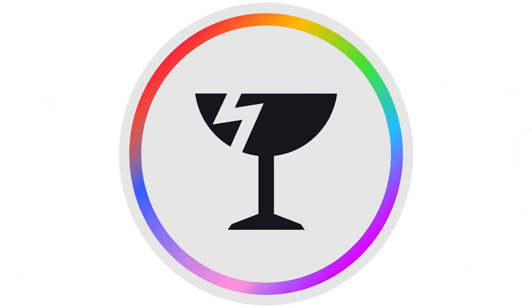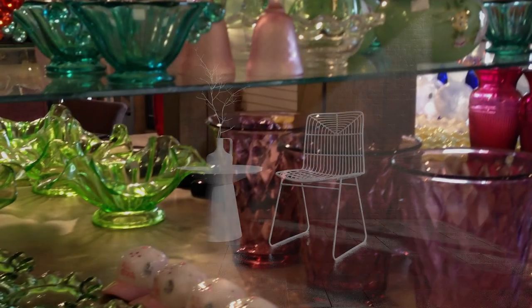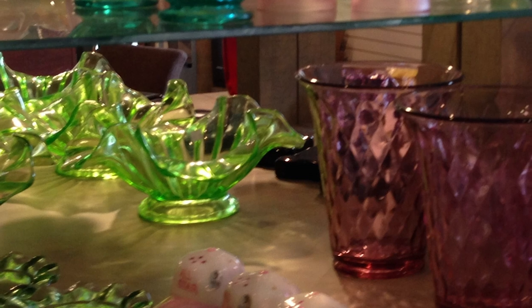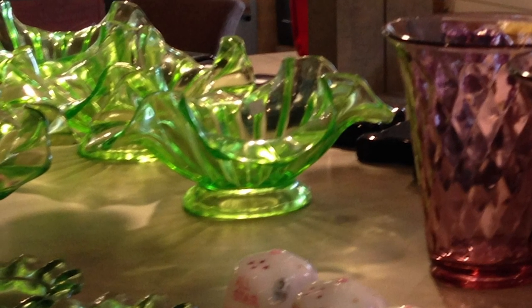and display conditions. It is recommended to handle older pieces with care and avoid prolonged exposure to direct sunlight. These pieces are highly sought after by collectors due to their historical significance and beauty. Older pieces, particularly those with rare patterns or shapes, can command high prices in the antique market.